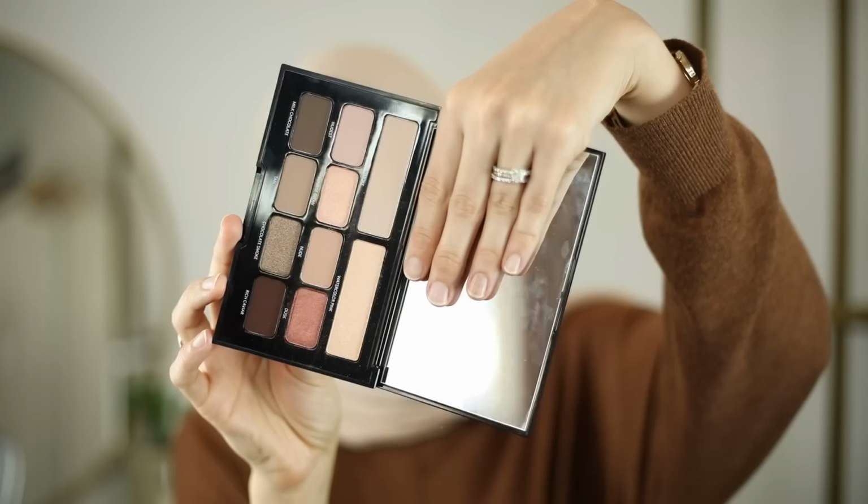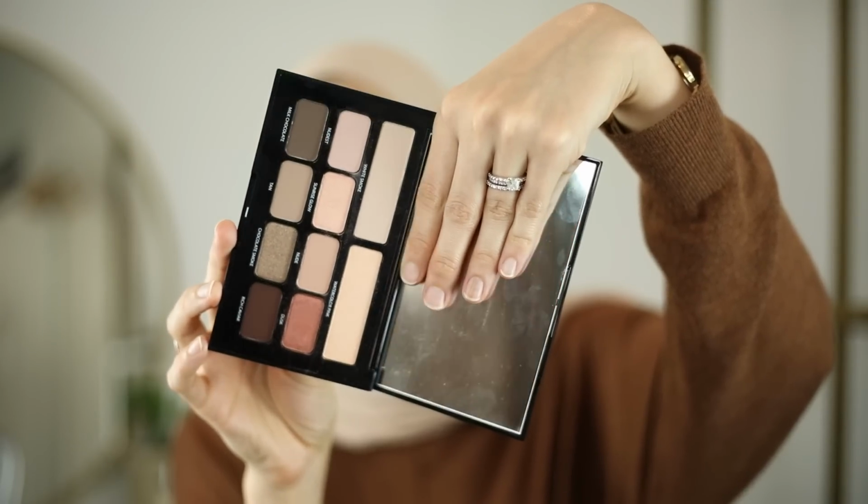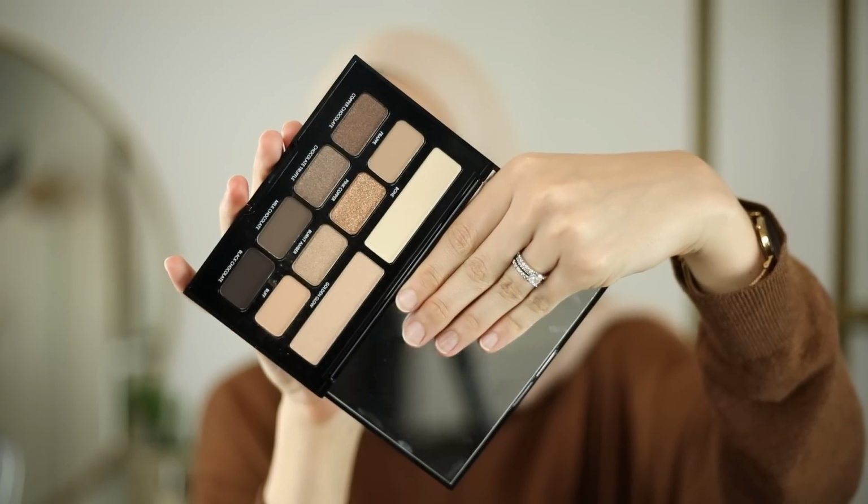I really wanted to play around with a couple of the Nude on Nude eyeshadow palettes from Bobbi Brown. They sent me a package with both of these new eyeshadow palettes for fall. I fell in love with this more like blush toned one. The other one has more like browns and neutrals. Both of them are super pretty.